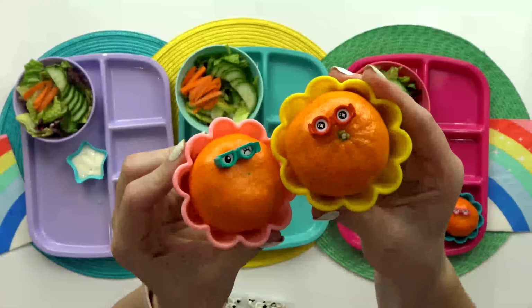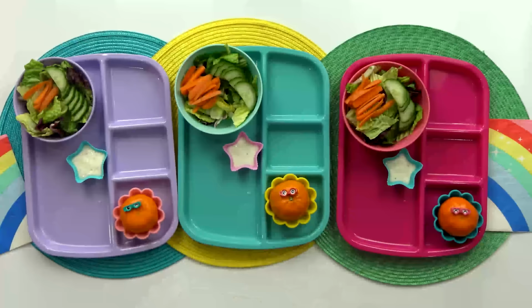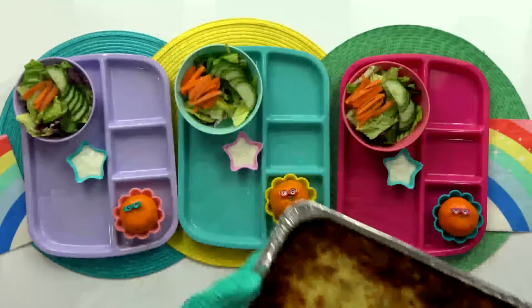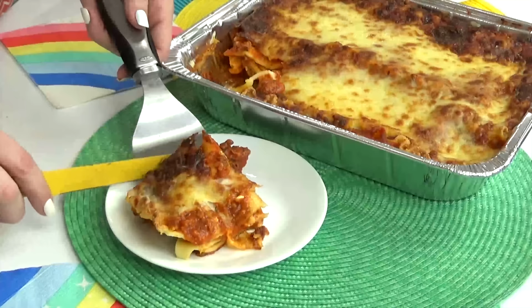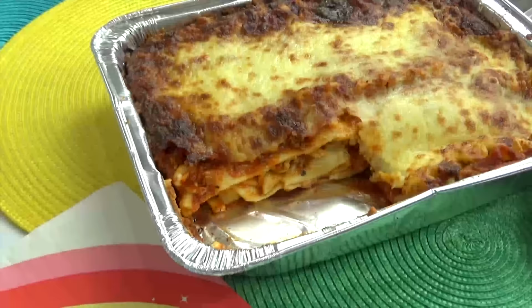Aren't they so cute? So now it's been about 40 minutes and our lasagna is finally done. I think the back got a little bit dark, but that's okay. It's still gonna taste great. Right now, my entire house smells like the Olive Garden, no joke.